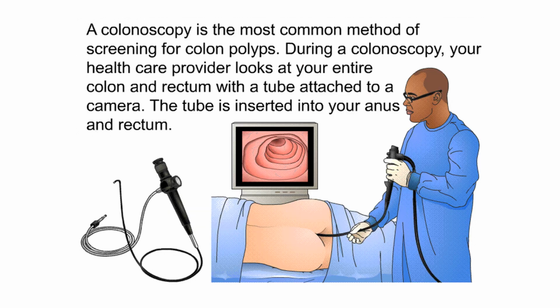A colonoscopy is the most common method of screening for colon polyps. During a colonoscopy, your healthcare provider looks at your entire colon and rectum with a tube attached to a camera. The tube is inserted into your anus and rectum.